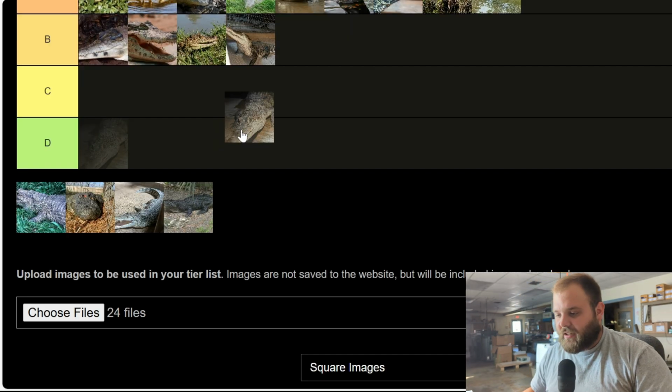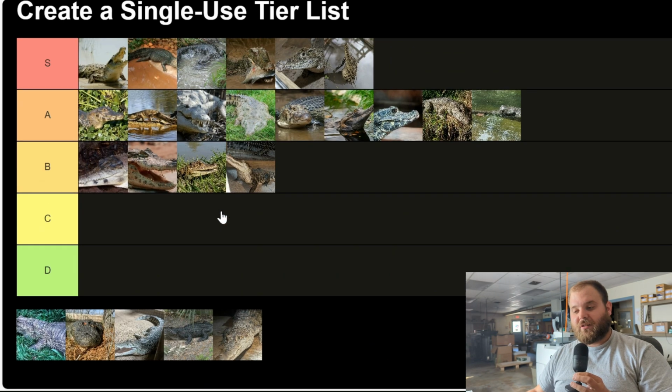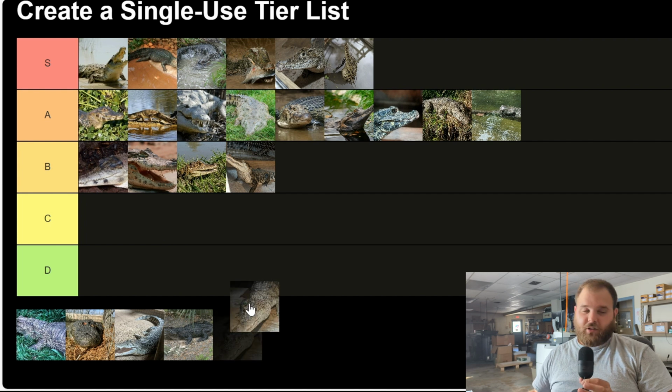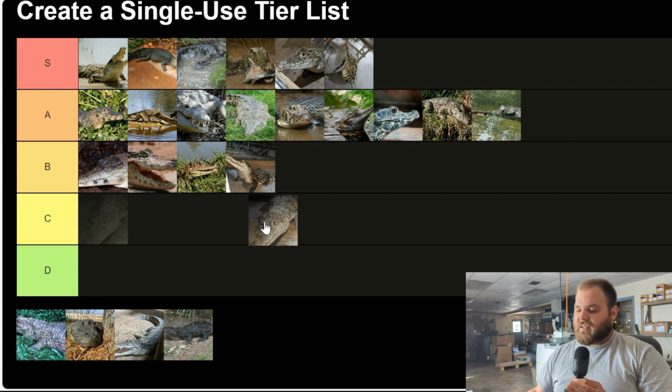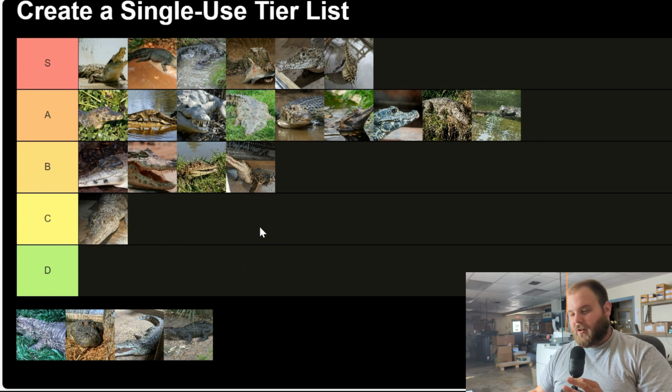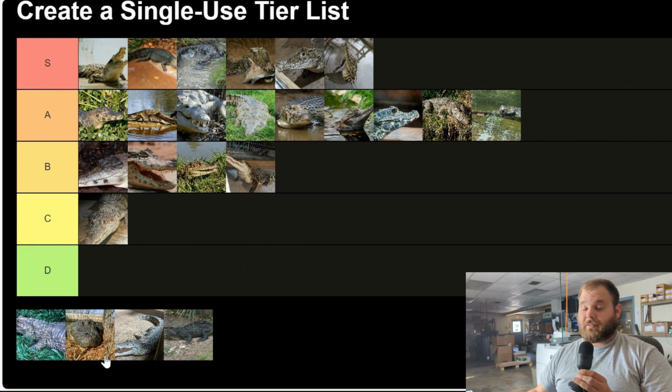A Philippine crocodile. Probably the most endangered species of crocodilian on the planet. So your Crocodylus mindorensis, Mindoro Island. So, these guys are just some of the meanest of all crocodilians for some reason. So, C tier. I know.